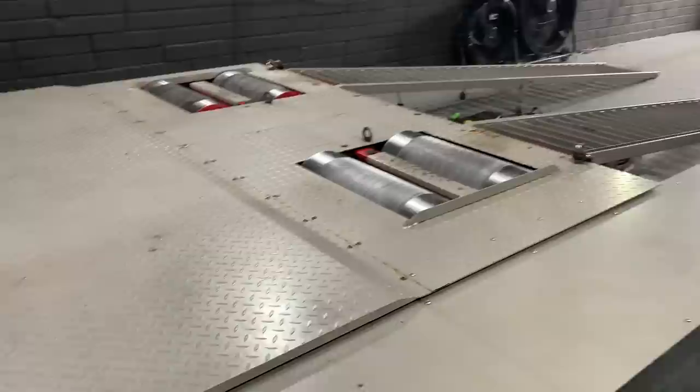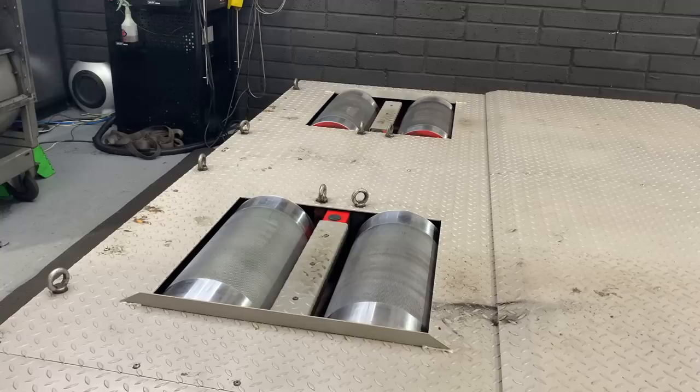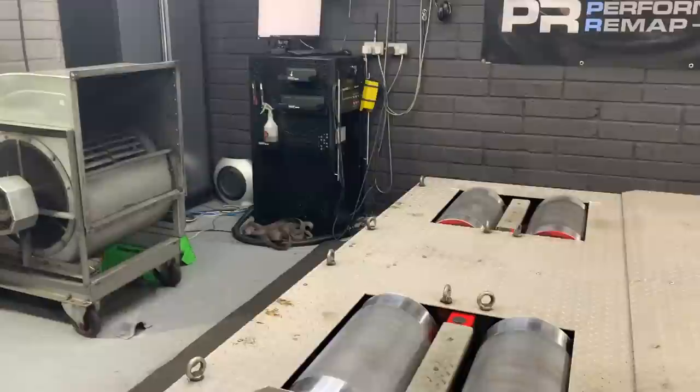So here are the rollers, that's the rear, that's the front. You can see there's adjustability at the back there, so that can go further back for different wheelbases. Essentially, we're going to drive the car onto these rollers. We're going to adjust the rollers to the size of the wheels. Then you're going to strap it down and do some runs.